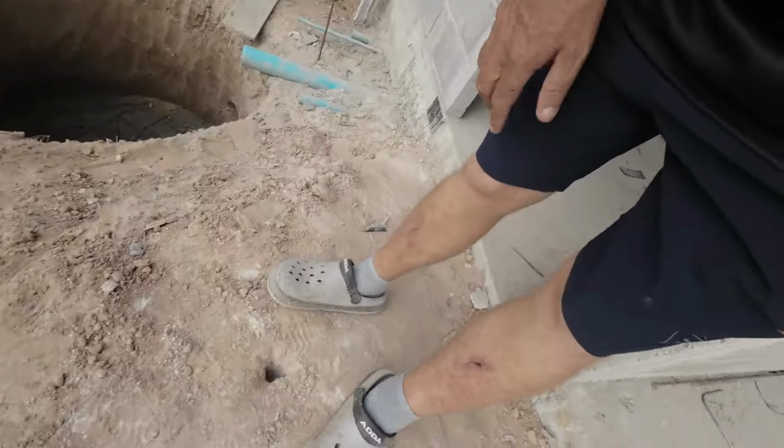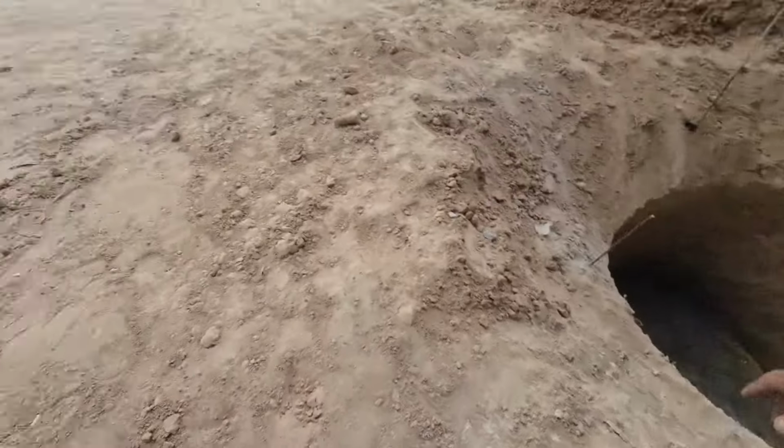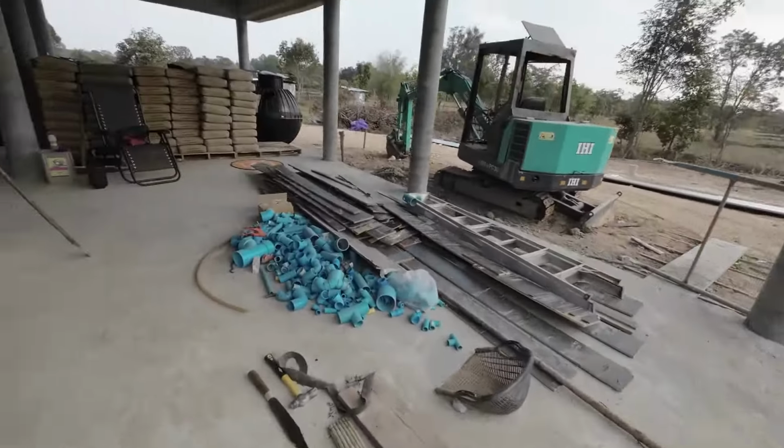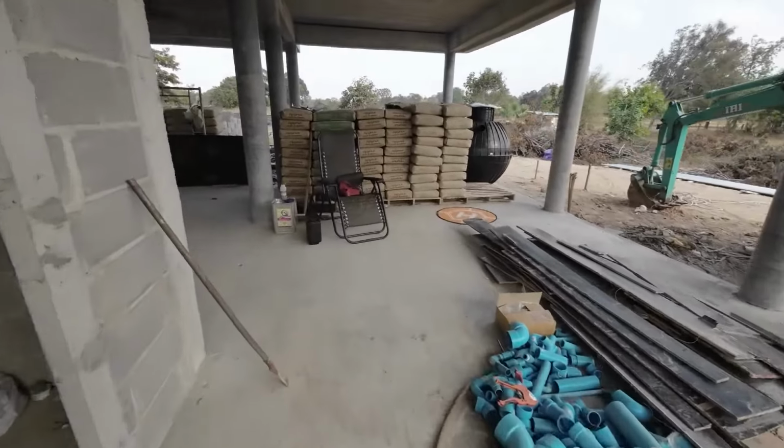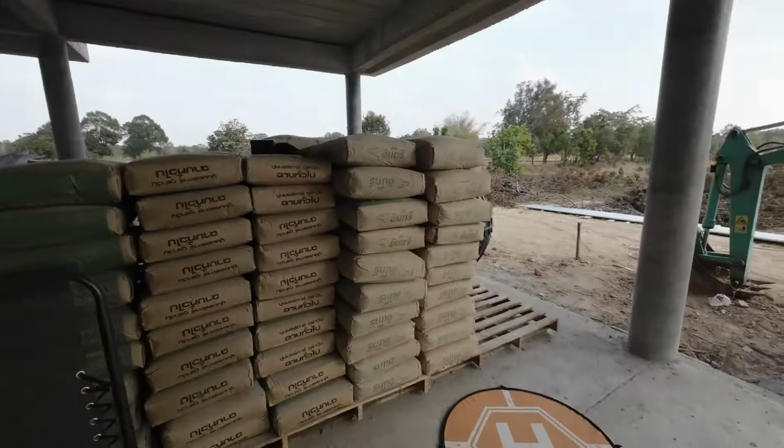Anyway, my legs are a bit better now. This one's still a little bit fat, but I'm walking around without pain. So all good.